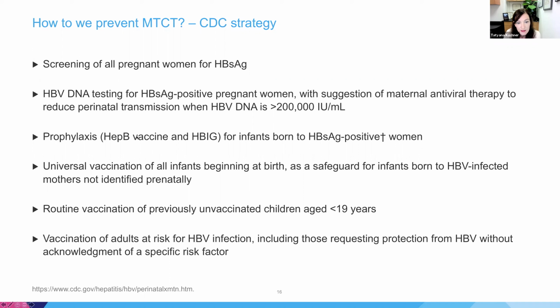On the infant side, when the infants are born to mothers who screen positive for hepatitis B, the infant needs to get prophylaxis with both hepatitis B vaccine and hepatitis B immunoglobulin. And in addition, universal vaccination of all infants, regardless of maternal hepatitis B status, is recommended.